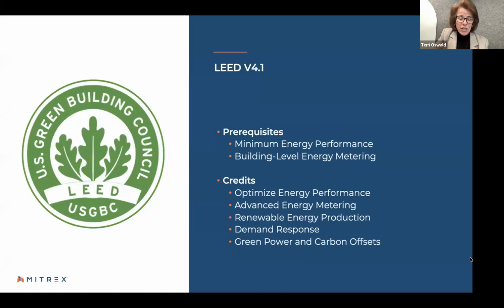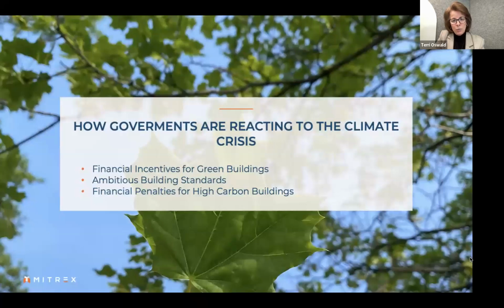LEED certification is really important to some architects, not so important to others. Not sure why, but anyway, that is the case. LEED certification is definitely something that BIPV technology can assist with. You could be looking at potential 40 points if you integrate this technology into a build.